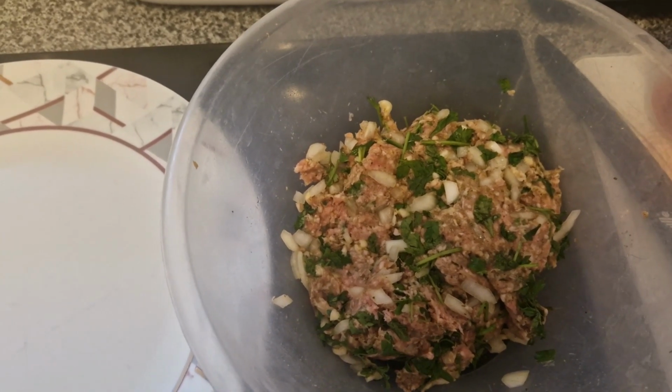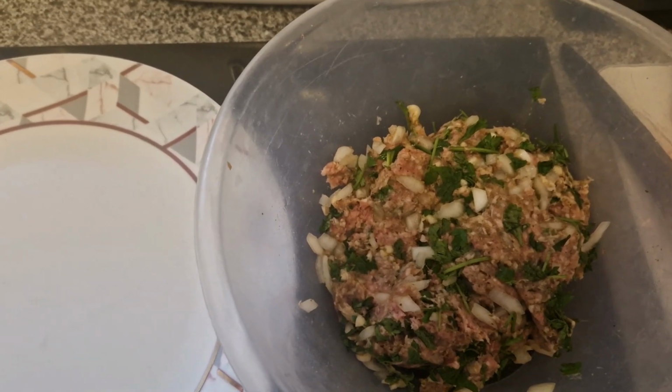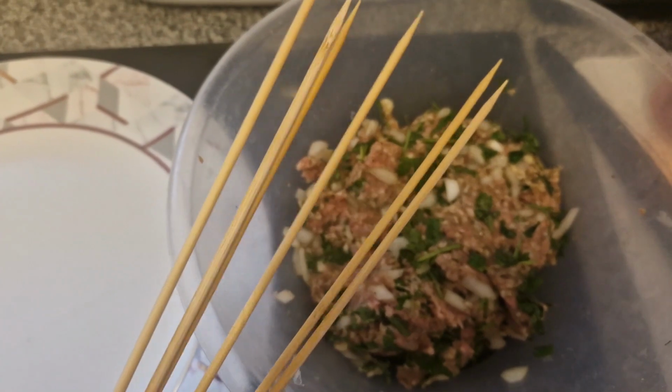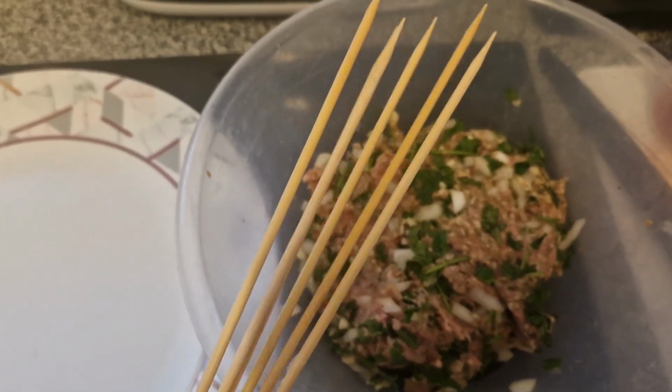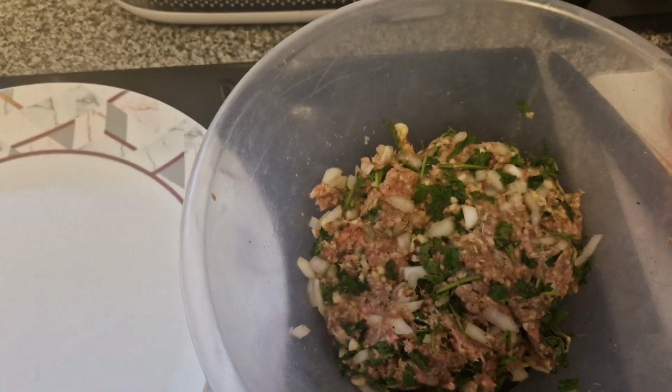But this was not the dinner plan for tonight. I've had to change last minute, which is why I didn't have enough time to marinate. Now I'm just going to stick these on my skewers. Don't know how many skewers I need, but I have soaked these because they are wooden, and then yeah, we'll start cooking them in a minute.